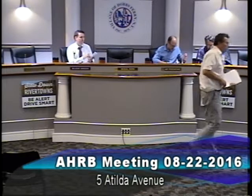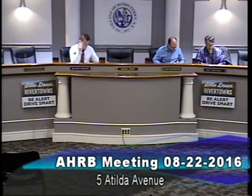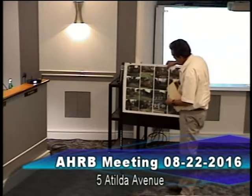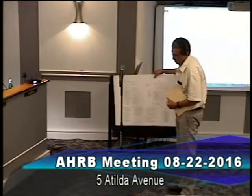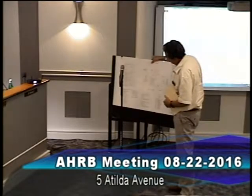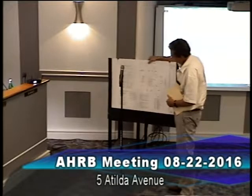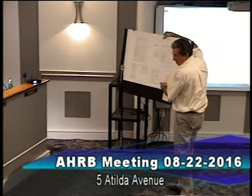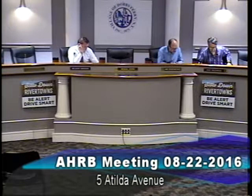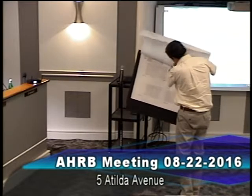In analyzing the adjacent properties, we're okay with the ridge height, it works out under the average times the 1.25. But the eave is a little on the high side. Wait, one second, 24.6 is the height. So what's the proposal? Oh, the proposal is on the drawing.